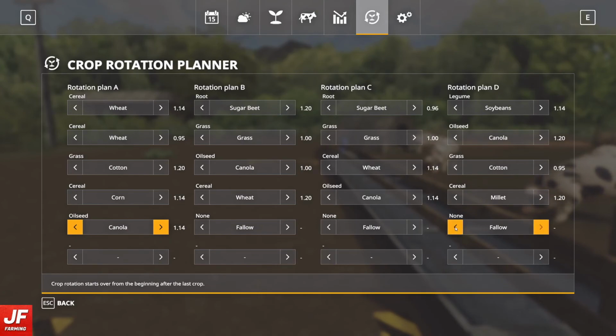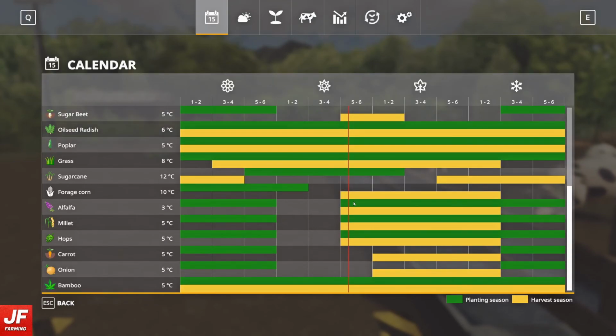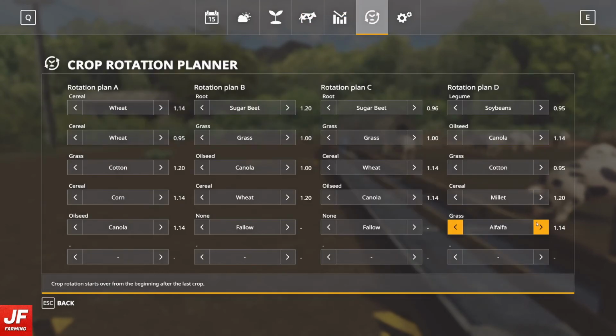The millet field. Can we put something cool? We could do alfalfa in the millet field. Alfalfa can be seeded now and harvested next year. Forage corn, we've missed the chance to do it. Bamboo is all year round, but bamboo is actually hemp. Don't know why, but it's got the name bamboo, but it's actually hemp. It's weird. Yeah, so we could do alfalfa.